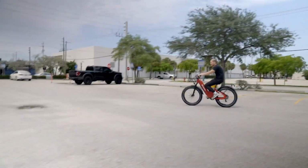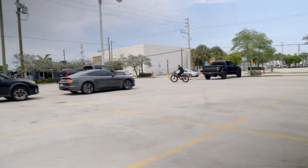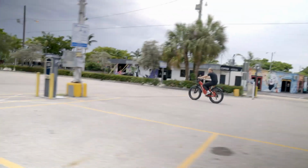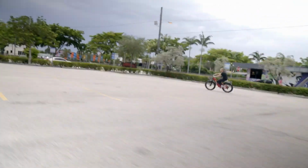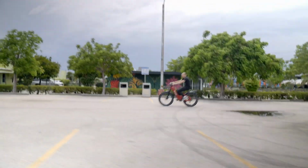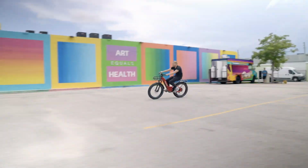So we're in the parking lot here in Fort Lauderdale, and I'm just gonna do some loops on this bike, turning at speeds a little bit safer rather than on the road. Unfortunately, me and Mark had a little bit of an accident the other day, riding bikes a little bit too quick. We almost hit a car, so we like to do it in a safer area. But yeah, this thing, wow.